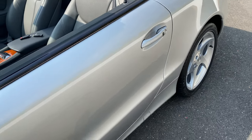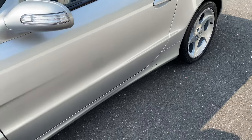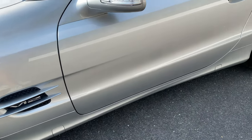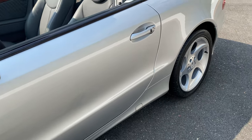We have both keys, all the books, all the manuals, original floor mats, the six disc CD changer.